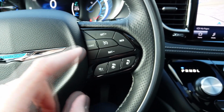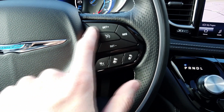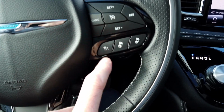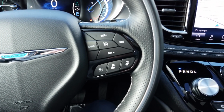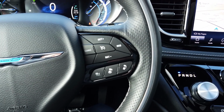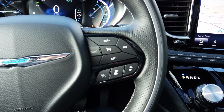This does have adaptive cruise control, and the controls for that are on the right side of the steering wheel. You can set your cruise control like normal, and you can set your adaptive cruise down here. Now what adaptive cruise is, when you set adaptive cruise on the highway and someone slows down in front of you, it's automatically going to slow down so you don't have to brake.